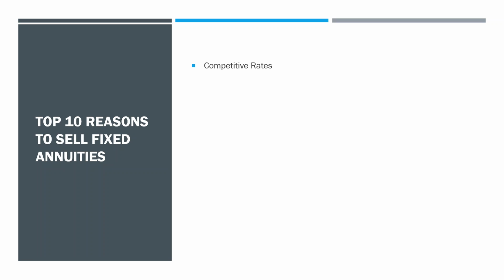But how easy is it to get a sale when you're talking to a client who has a CD getting them 1% and you're able to offer 3%? It's that easy of a conversation. You have some very competitive rates right now that are available with fixed annuities.